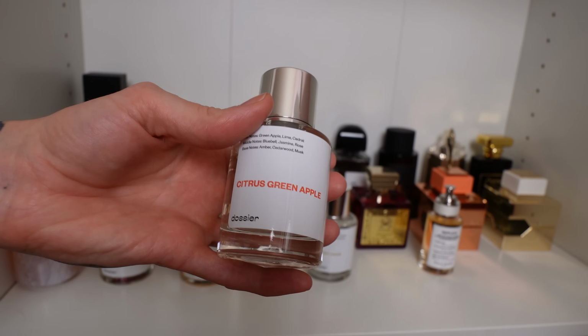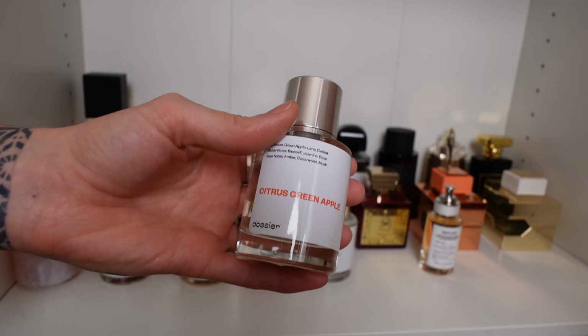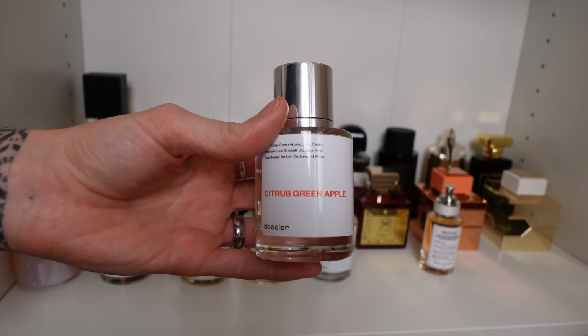And this is Citrus Green Apple, and this is their version of Light Blue by Dolce & Gabbana. Super similar performance, similar notes. If you like Light Blue, you'll like this.